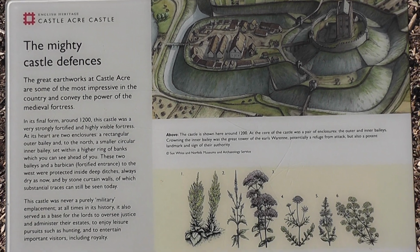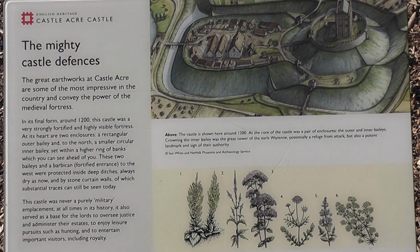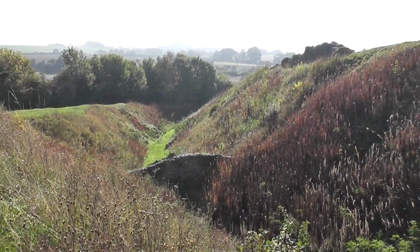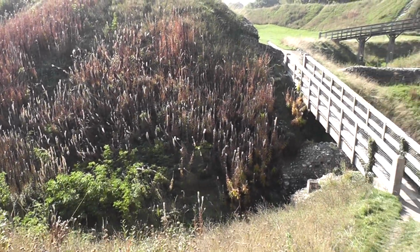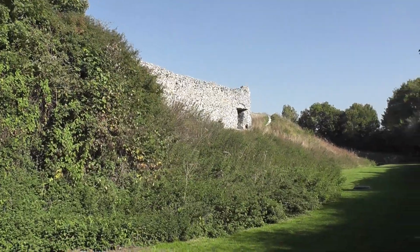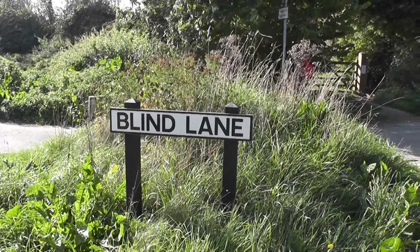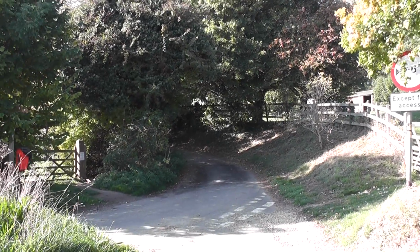Little information panel here about the castle. We'll be following the Nar Valley walk for a lot of the walk today. Further shots of the motte and bailey. Parting view of the old castle. Turning right into Blind Lane, just coming off of Bailey Lane.